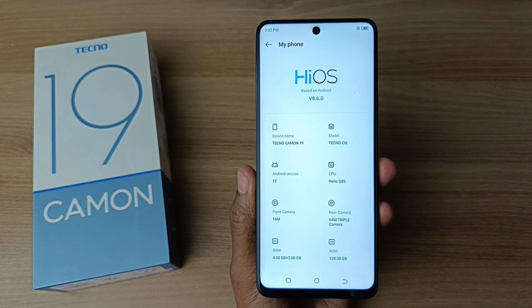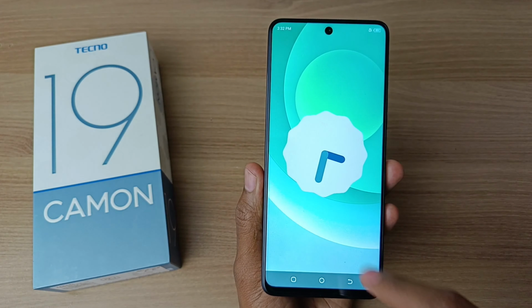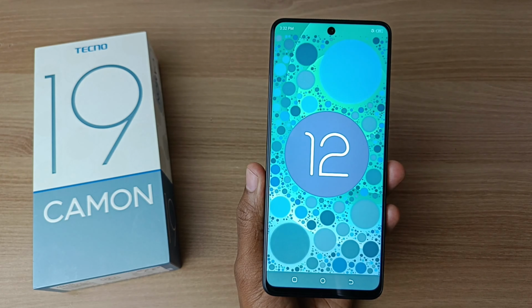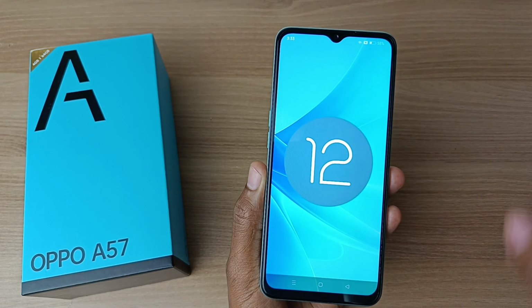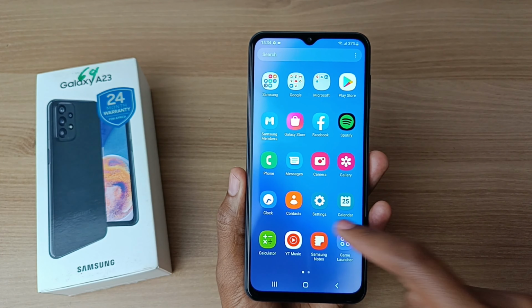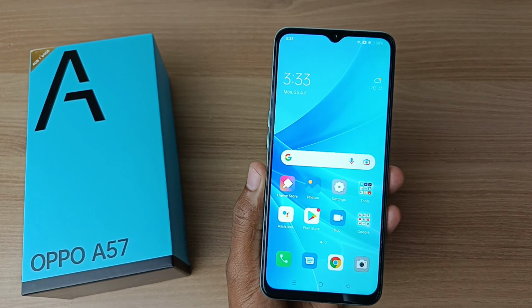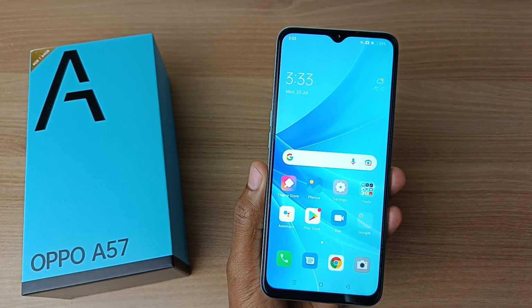The Camon 19 comes with Android 12 out of the box with HiOS 8.6 skin on top. An upgrade to Android 13 is scheduled for late 2022 to early 2023. The Samsung Galaxy A23 and Oppo A57 also come with Android 12 operating system. The One UI 4.1 skin on the Samsung as well as ColorOS 12.1 skin on the Oppo are both minimalistic and without a ton of bloatware or intrusive ads.